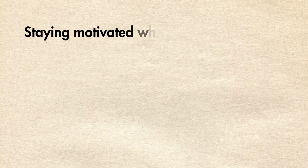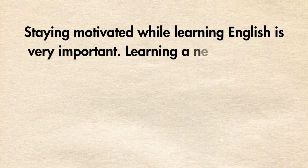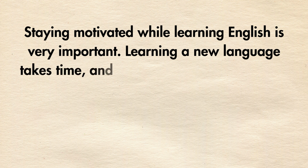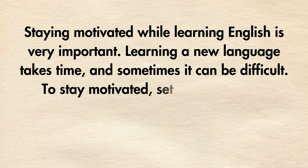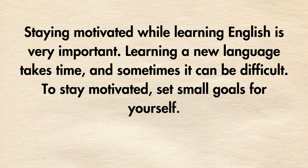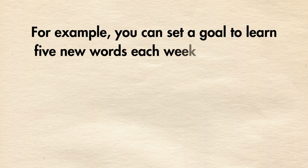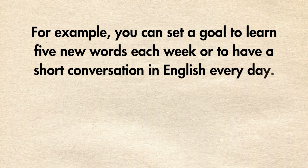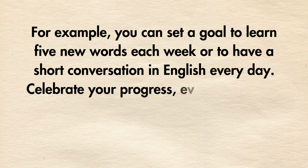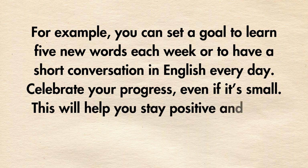Staying motivated while learning English is very important. Learning a new language takes time, and sometimes it can be difficult. To stay motivated, set small goals for yourself. For example, you can set a goal to learn 5 new words each week, or to have a short conversation in English every day. Celebrate your progress, even if it's small. This will help you stay positive and keep going.